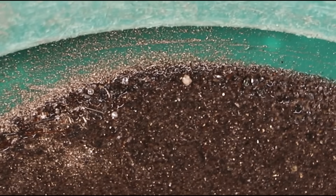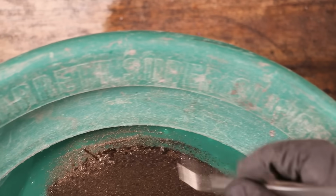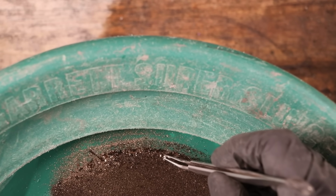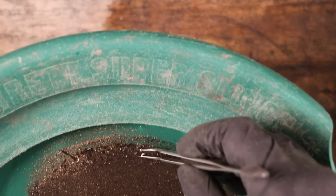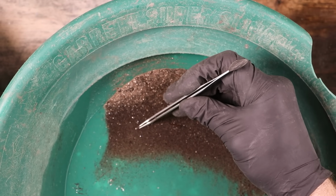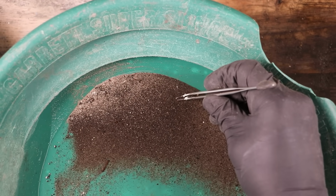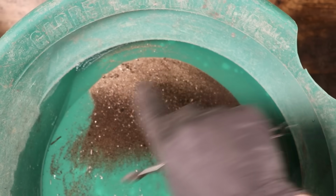Look at that. I think this is number 3. Wow, that's a bigger one. Number 4. Here's number 5. Number 6. 7. That's a shiny one. Number 8. Let me tap it again. Maybe we can get some more diamonds to jump up here.